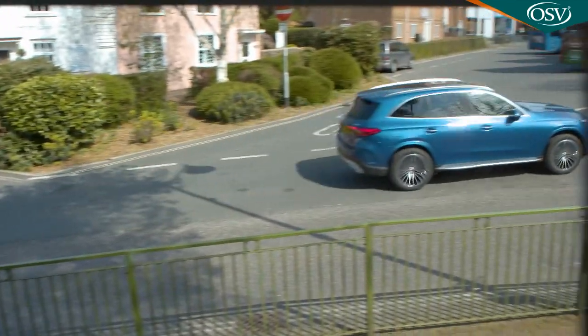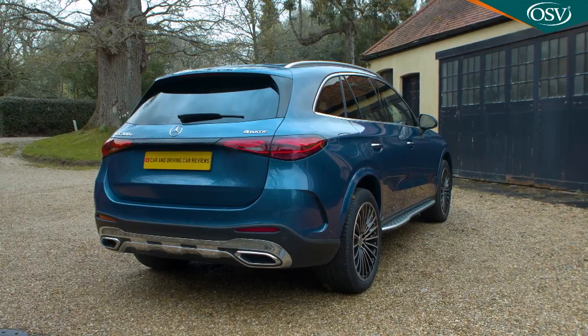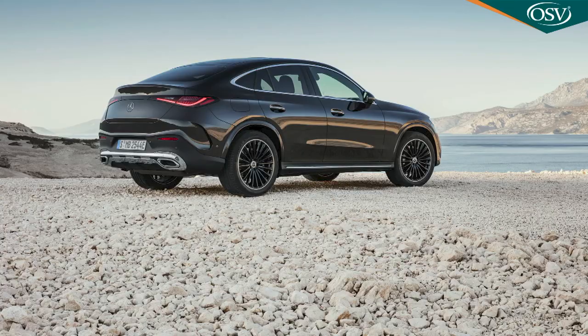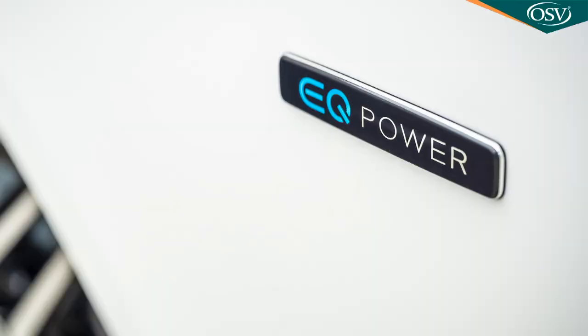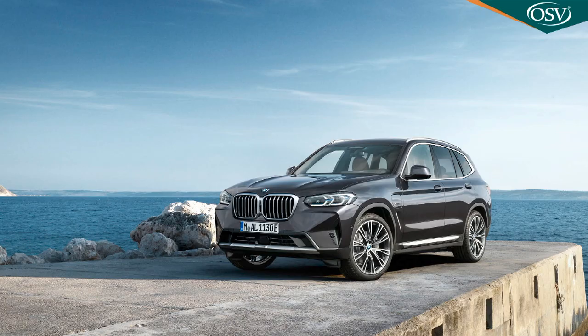We'll quote WLTP figures for this conventional SUV body style here. Those of the slightly sleeker GLC coupe body shape aren't much different. Thanks to the addition of the 48-volt mild hybrid system, the version of this car that most customers will choose, the GLC 220D diesel, delivers efficiency returns that are usefully ahead of the comparable BMW X3, the X3 xDrive 20D.